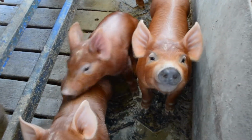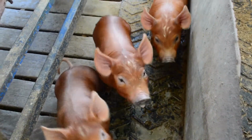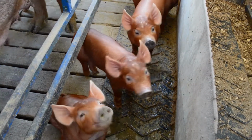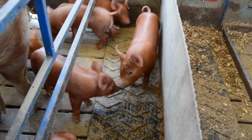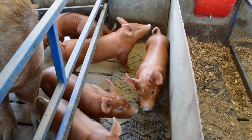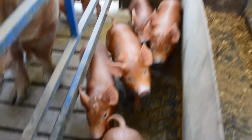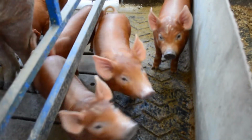This is a farrowing crate. In a farrowing crate, she's in there for the length of time it takes to have the pigs and to wean the pigs off. In this case, these pigs here are about almost 4 weeks old. So in another day or two, they'll be weaned off, and the only reason they're weaned off this late is I just don't have room for them. But this stops the sow from laying down and crushing the pigs.